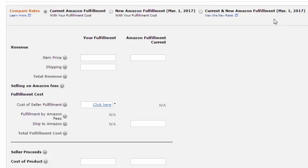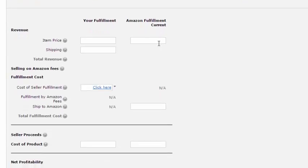And so that is right around the corner. In fact, that's less than a week away from us right now. And so what we can do is look at the current fees and the ones that are bound to come up in the future. So let's say we sold this book for $14. Let's say it met our minimum criteria.